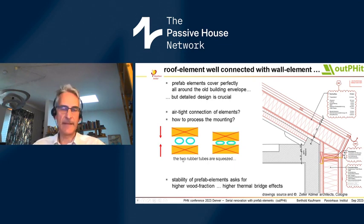Another point is the stability of the prefab element has to be better than for the normal element-by-element outside construction, thermal layer construction, and therefore the wooden fraction is a little bit higher than for normal insulation layers, even if you do it with wooden beams. Well, so please care about the wooden fraction and check if there is much wood.